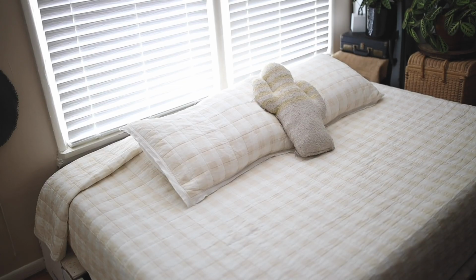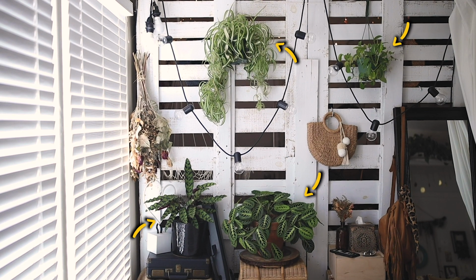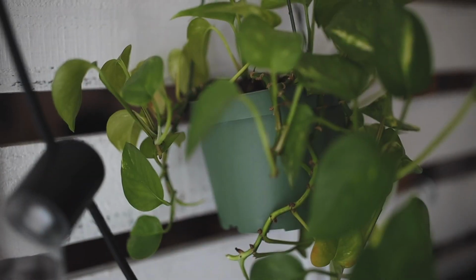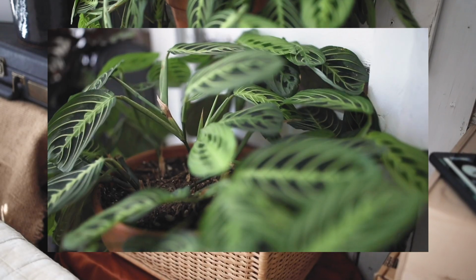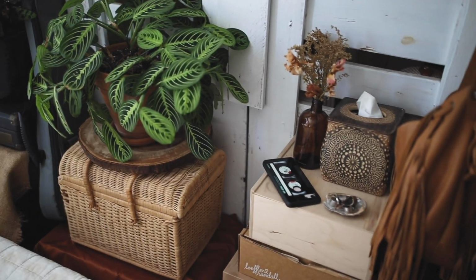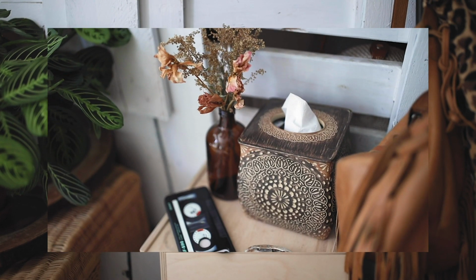The bedspread is from Target, which my husband picked out. He said it reminded him of a picnic table, so I just went with it. As for the wall, we mostly have plants here as well as some lights for when it's dark. There's a few shoe boxes, our picnic basket, my ukulele, and an old record player. Since the boxes act like a makeshift side table, we keep some of our things here in the corner.